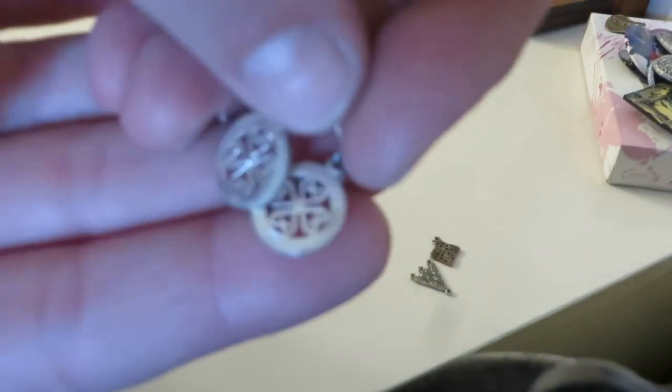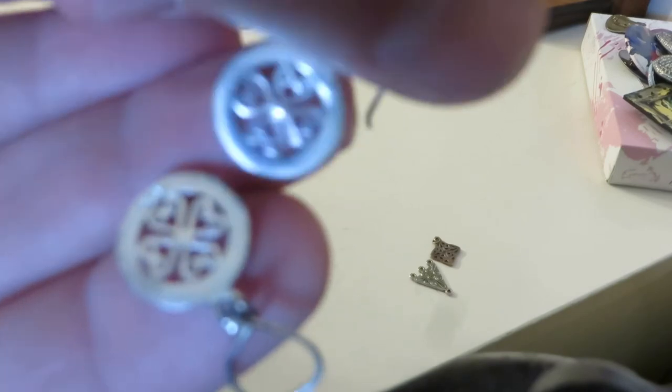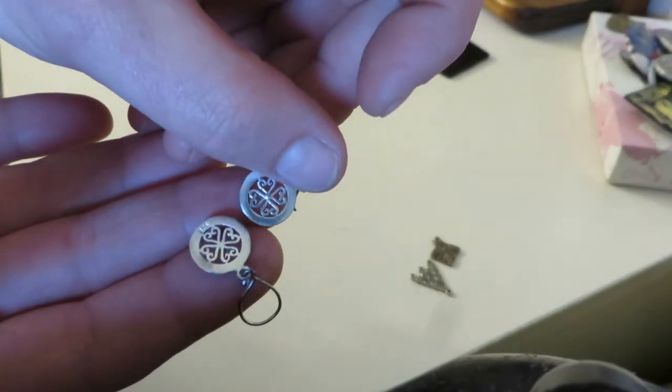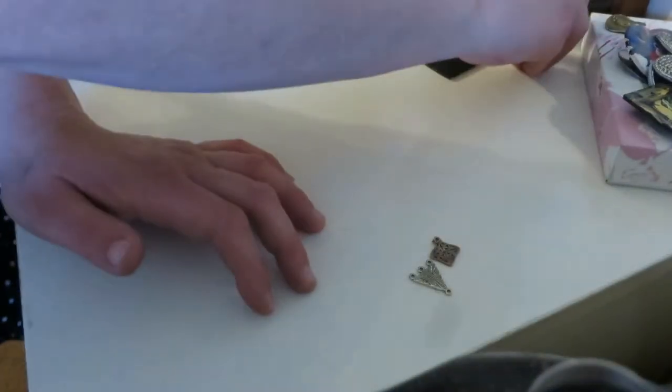I have my ears stretched, so I don't wear earrings. And I'd only kept these because they're silver. And they're Celtic. So I kept those because they're silver. I'll probably still keep them.